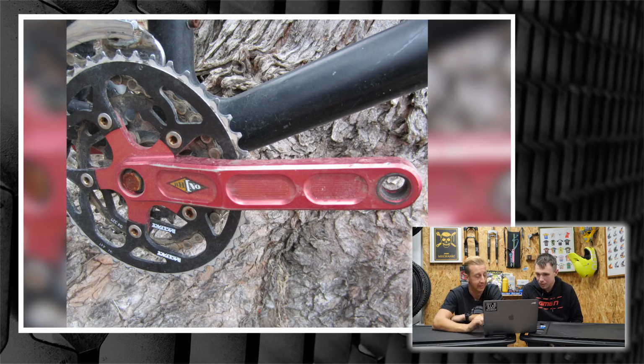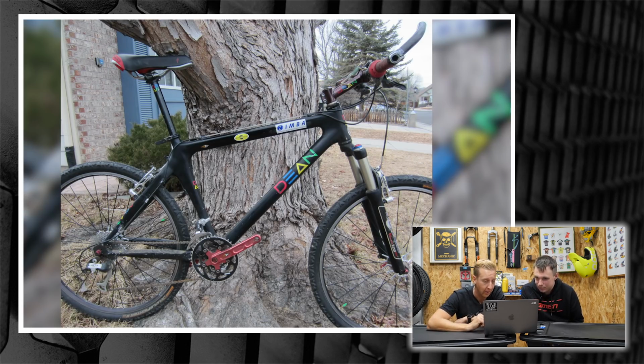But there's that frame, the classic Dean graphics. So you might have seen those around. Always associate that, seeing that on the raw titanium frames. So this is definitely quite a rare beast, I think. Original Fox Vanilla 125 forks on there. They're pretty cool. I wonder if the Vanilla will come back.